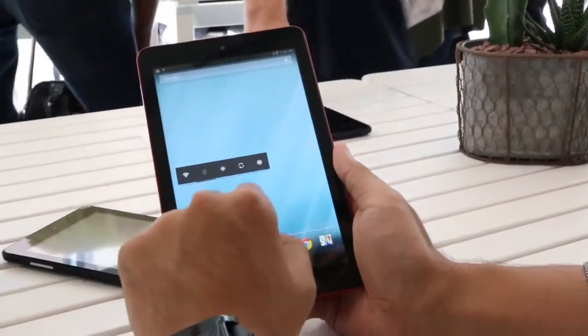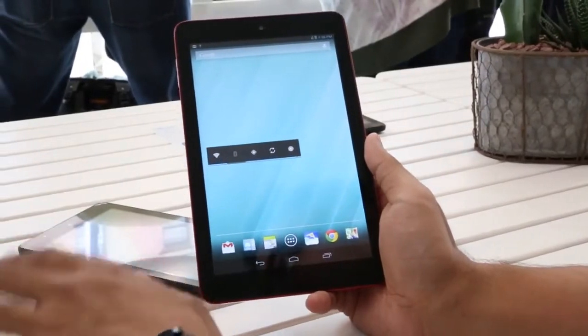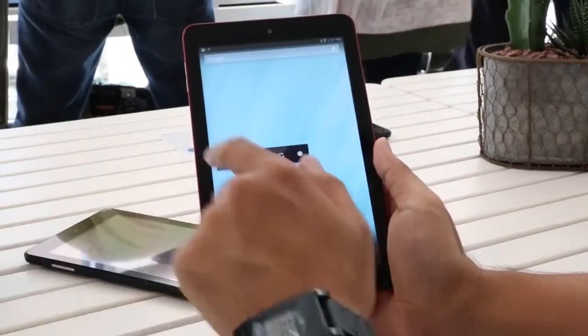Swiping through is generally pretty quick, but there are times trying to navigate where it doesn't always pick up the touch inputs. I don't know if that's because it's pre-release software or because the hardware isn't completely final, but it's something that is a little concerning for now. Hopefully they fix that before launch.